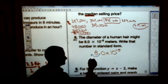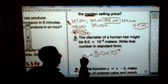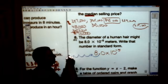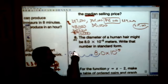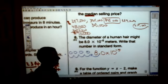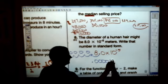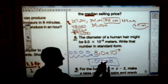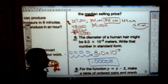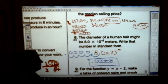One of those places gets taken up by moving it past the 8. And then I'm going to have to go 4 more to get to 5 jumps backwards. 1, 2, 3, 4, 5. And you need to fill in the gaps with zeros. So it's 0.0000 and 8, which is tenths, hundredths, thousandths, ten-thousandths, 800 thousandths is what that is.